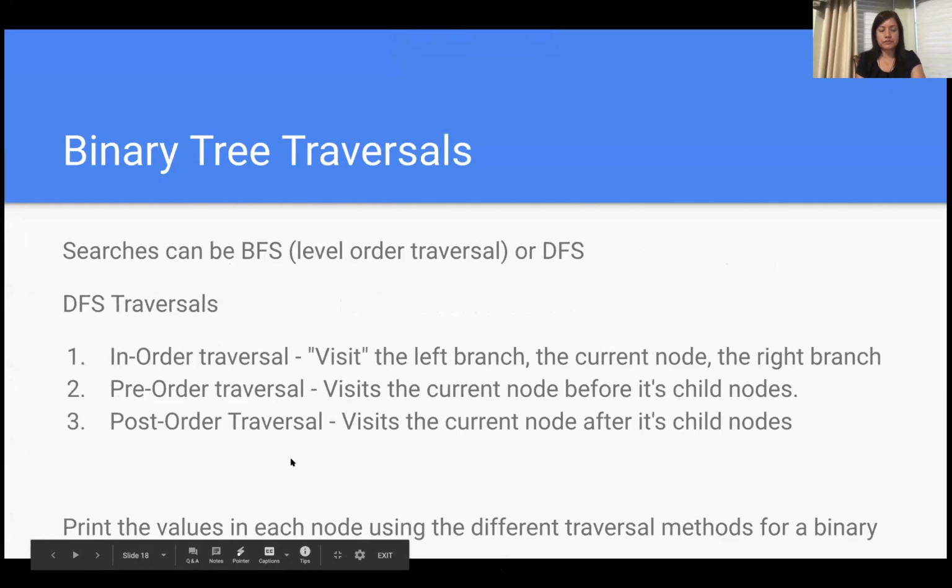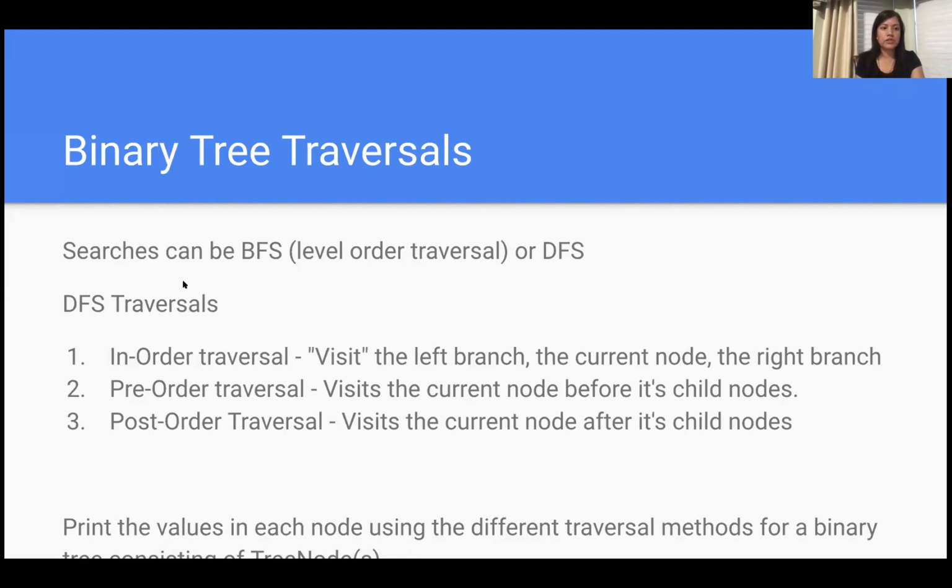Now the binary tree traversals. Let's say you have this tree. I'm just going to go over the definitions, and then I will switch to that image of the tree that I started off with. The searches can be BFS, breadth first search, which is level order traversal, or DFS, which is depth first search. For those who are more advanced and familiar with graphs, Dijkstra's and Bellman-Ford, those algorithms use BFS, where they use level order traversal. For the sake of this presentation, I tried to keep it light, because this is the first presentation on trees, and depending on feedback, we can raise the bar and do something more advanced in subsequent presentations.